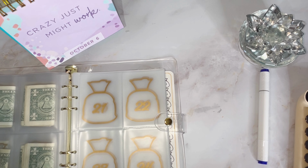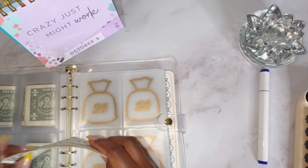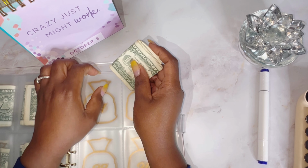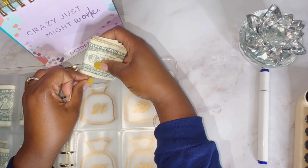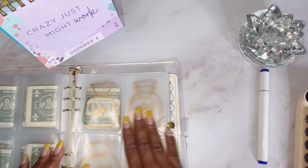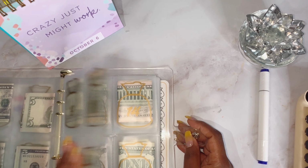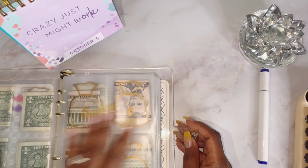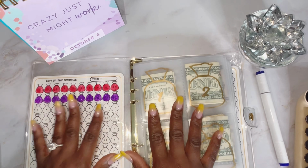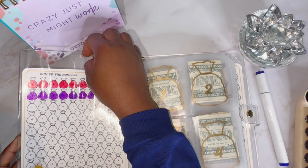So let me go ahead and get the money. So this is the money. 1, 2, 3, 4, 5, 6. Okay, so that's $6. And the $6 is going into my envelope. Here we go. It is not cute. Look at that. That's it. Here we go. And this is it. Okay, so we've done 21, which is 2 plus 1, which was 3, but I did $6. So I doubled the number today.